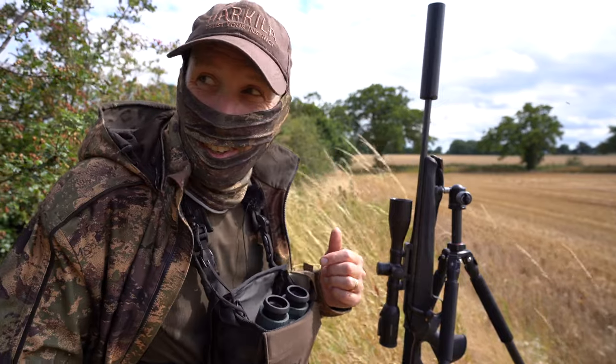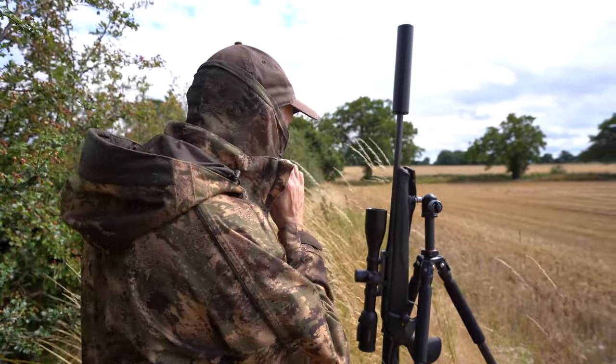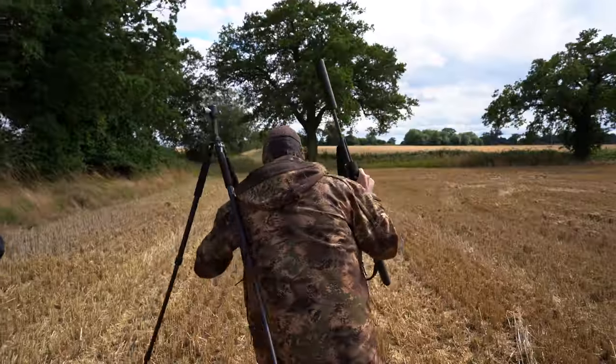Roebuck and a jet plane. We've got a roebuck come out of the far top hedge. Just get down the hedge a little bit. Hit the deck.